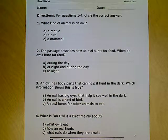Take a look at number 2. The passage describes how an owl hunts for food. When do owls hunt for food? Do they hunt A, during the day, B, at night and during the day, or C, at night? Circle the answer that you feel best fits the question.